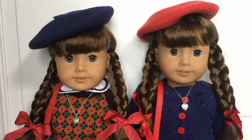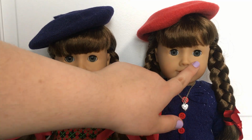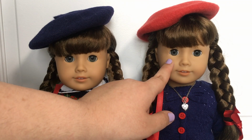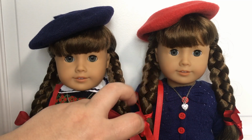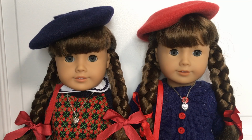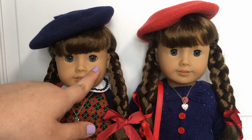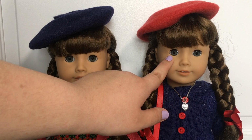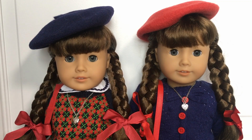Other differences between the two dolls are their eyes. The BeForever Molly has the bad eyes from American Girl. I never sent her in to get her eyes changed, so they are the bad quality eyes when compared to the newer ones, which have the better quality eyes. The difference in color between them, though, are that the BeForever ones tend to be a little bit darker than the new 35th anniversary eyes.